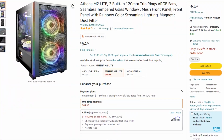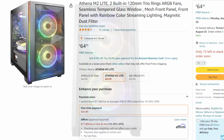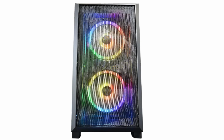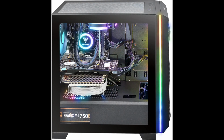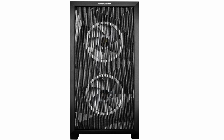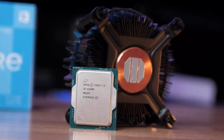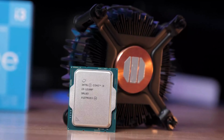Then for the case, I picked the Camdias M2 Lite Micro ATX mid-tower case. I'm pretty sure this one is the one that Skytech used for some of the mini Prebuilt PCs that they have, although I'm not 100% sure. However, you have that front mesh panel, 3 fans installed, 2 RGB fans in the front, and a non-RGB exhaust fan for $65. It's a great price, and it's going to have an excellent airflow for the type of components that you have. I decided to keep the stock CPU cooler because the i3-12100F really doesn't need an aftermarket CPU cooler, so with the stock one, temps are going to be great.